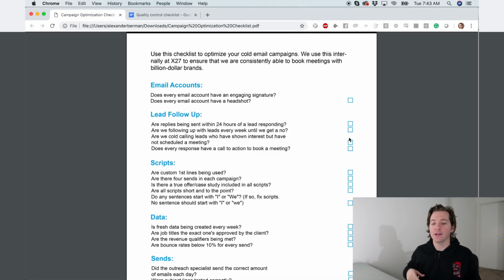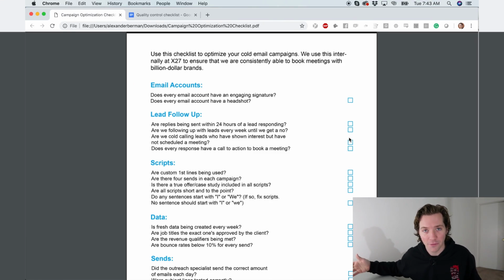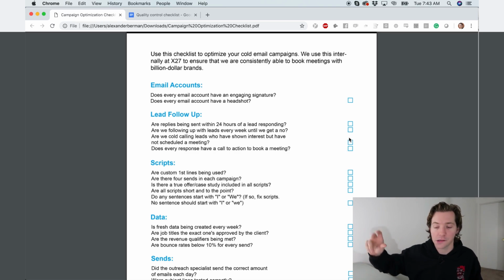So let's run through some of these points and I'll tell you why these are here. The first section is email accounts. It's really important to make sure that the email address that you're sending from looks like a real person. Ideally, it is a real person, but at minimum, it should look as if a real person has created this email. So we've got, does every email account have an engaging signature? Does every email account have a headshot so it looks real?